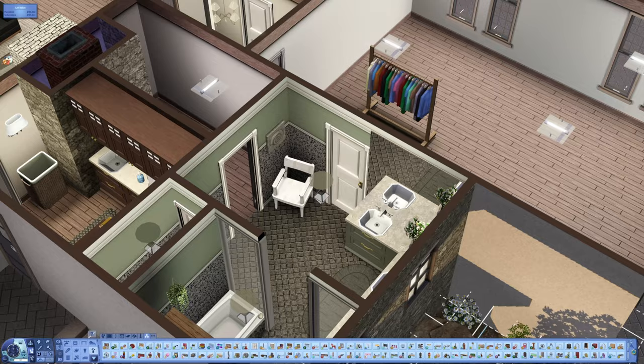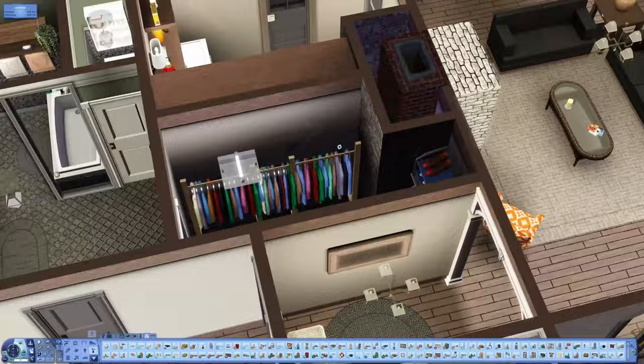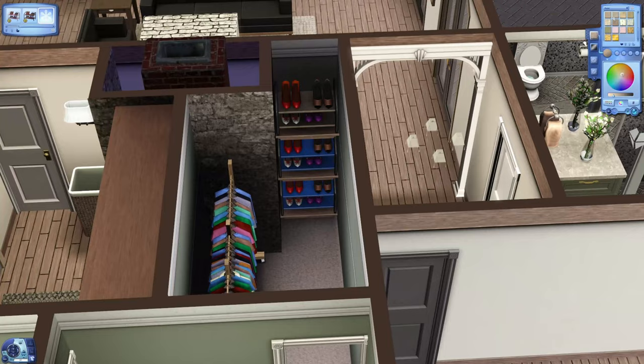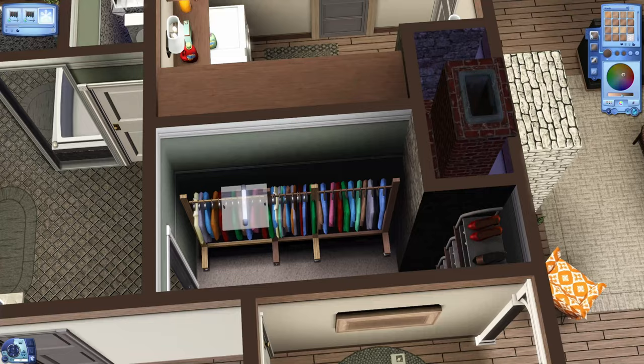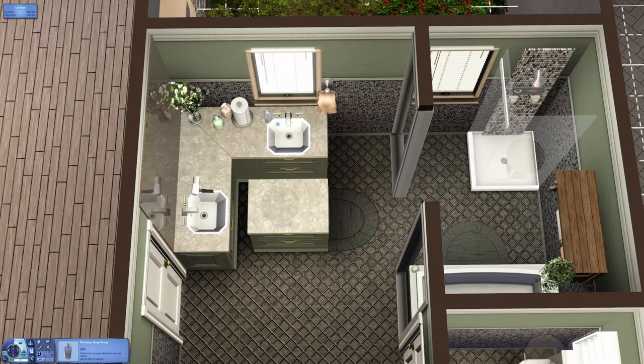Yeah. And then here, I'm going to do a little walk-in closet. I don't know if you actually know, but these shoe racks actually slot on to a shelf. And I didn't know that until I did this. And then I even put a little carpet down, because I imagine if your Sims have come out of the shower, they might be a little bit cold and they're not going to want to stand on wood flooring. I just really liked it. And then there's a whole wall of mirrors for your Sims to get changed at.